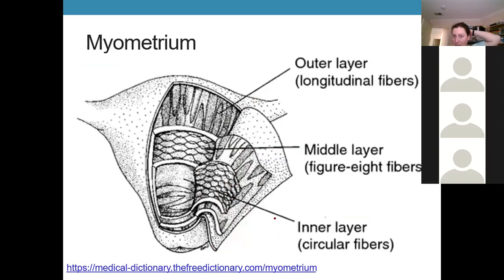This is just showing you how there's 3 different muscle layers. So there's a longitudinal, a circular, and then there's fibers arranged in more of a figure 8. And of course, the reason why we have all of this muscle here is because the fancy term is parturition, or childbirth. Okay, so in order to expel the fetus, actually get a baby out, we're gonna have to have some good muscle in here.